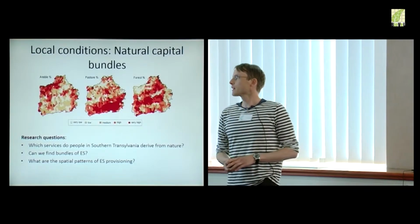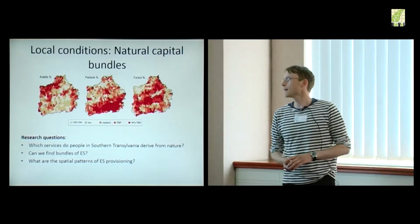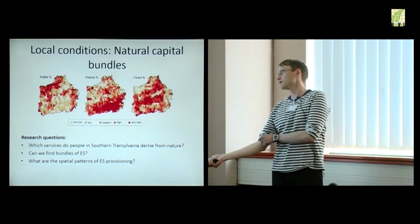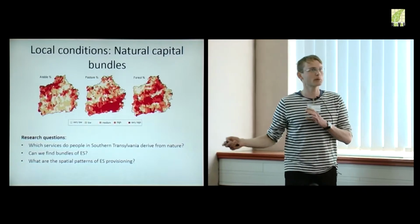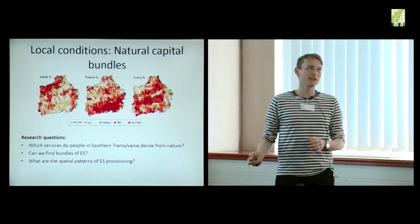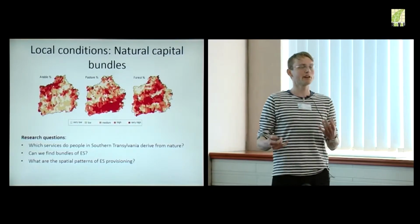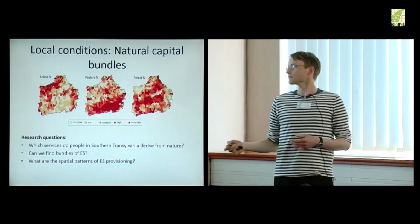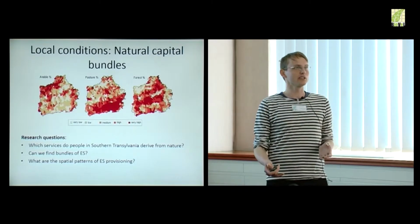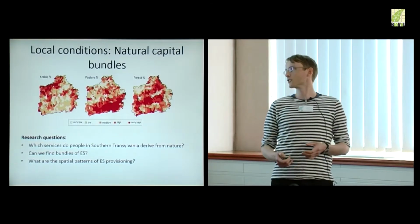So coming back to our research questions, which services do people in southern Transylvania derive from nature? We can't answer these questions with what I've shown you here. We have another assessment where we really asked people what they value, what they derive from nature. But we can say at least something about the potential of ecosystem services in the villages.